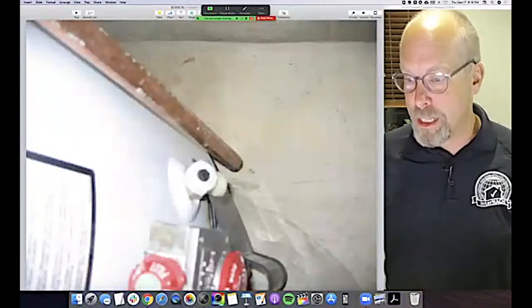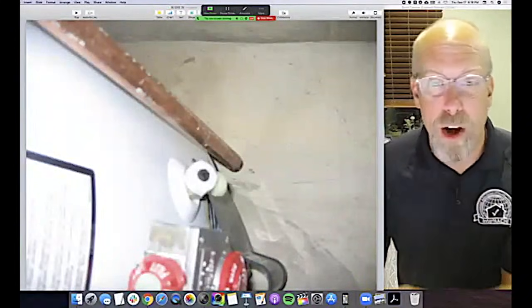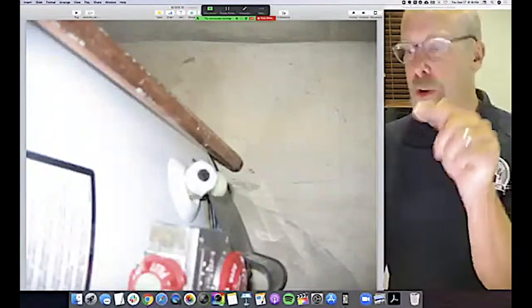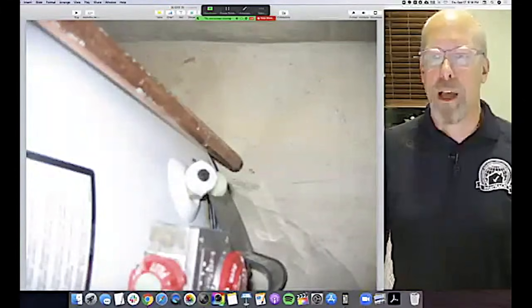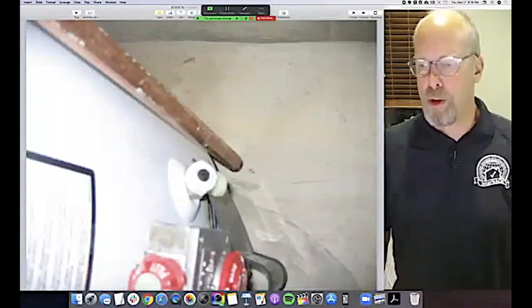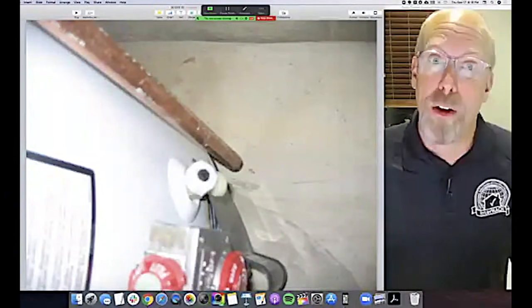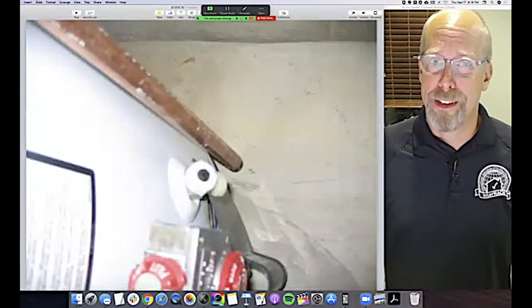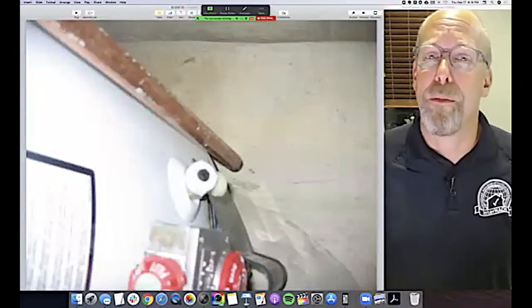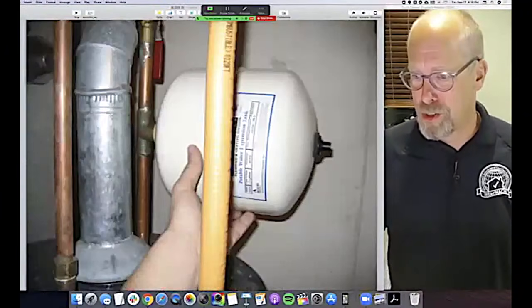There's a TPR extending to the floor. It is dry. It is bone dry. It has never leaked. I don't see any watermarks at all. If I saw a watermark, I would have recommended a plumber to come and further evaluate, because there never should be any watermarks below a TPR valve. If it ever is and it's dry, that means something went wrong in the past and wasn't fixed. It could discharge at any time. And they just know when the homeowners are on vacation and they discharge.